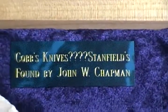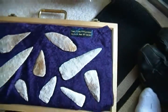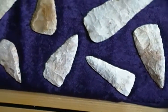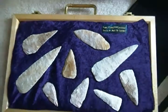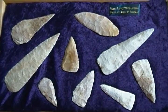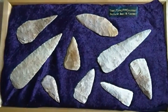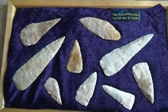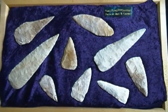Let me know what you guys think. Stanfield, Cobbs, if you got something that you'd like to get published in the newsletter, let me know. And I'd be more than happy to get you all signed up and get your points published. It's not much, but it is sent out to 40 plus members, and we hand them out at shows. So the society is definitely growing.